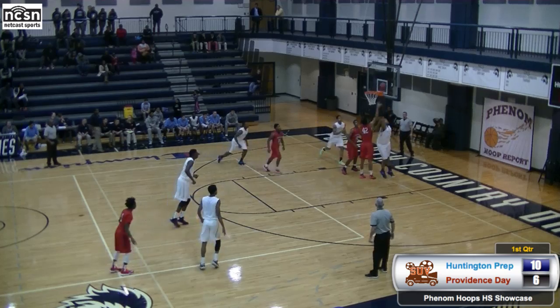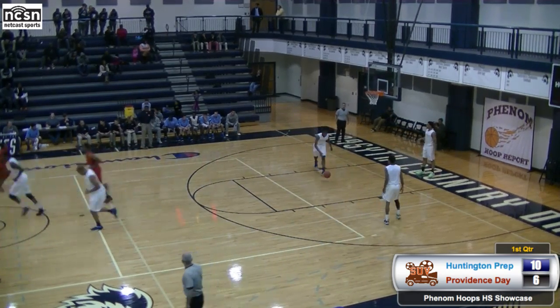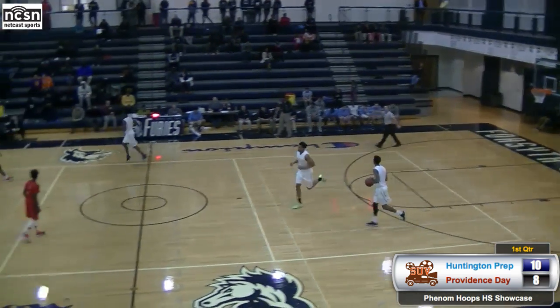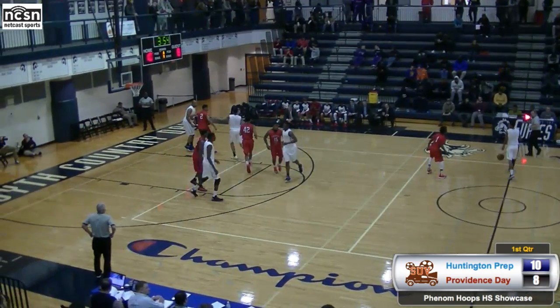Jones battling for the rebound, not able to come up with it. Looked like he got a little bit of a hand on it, but still, Josh Howard able to finish. 6'6" Josh Howard, 2016 player. The Providence Day guys, they're going to battle regardless of the height difference. So yeah, it's great.